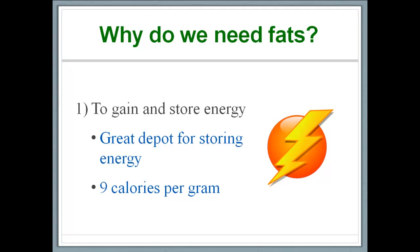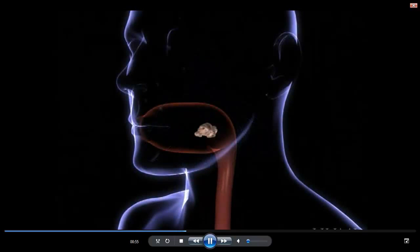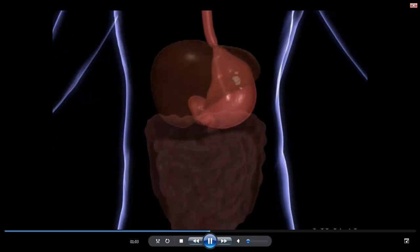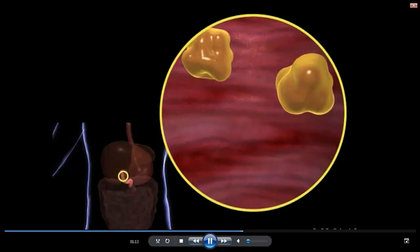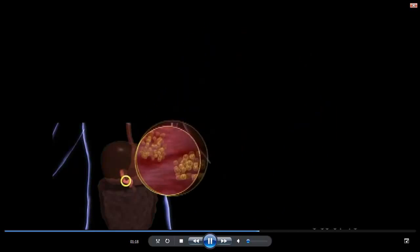Now I want to show you a quick video which is going to highlight how fats are a great source of energy and are also a great depot for storing it. So let's watch this video. So what we're seeing here is what happens inside our body when we eat fat-rich foods. We'll watch as the food goes through a series of scripted events. At first, the food is broken up through chewing and then it ends up in our stomach. And then through a series of chemical processes, it gets broken down into different components. These yellow droplets that you're seeing here are in fact fats, which we're going to track really closely.